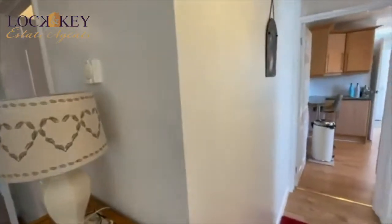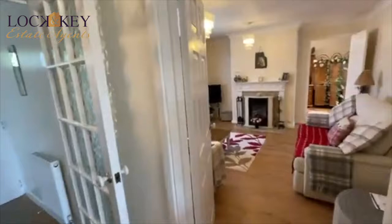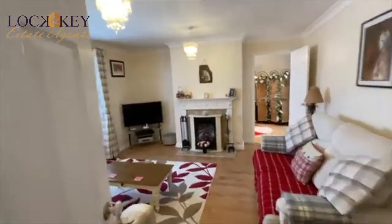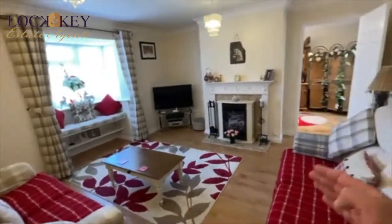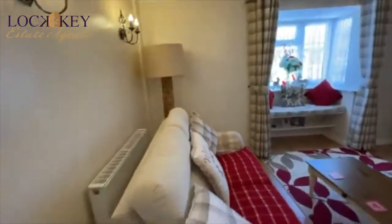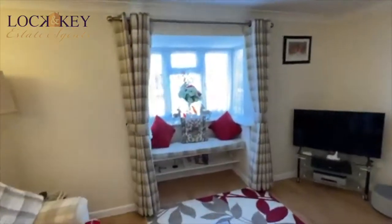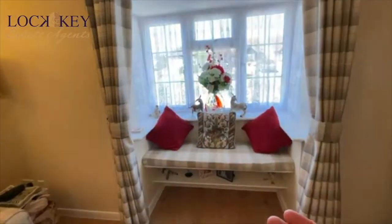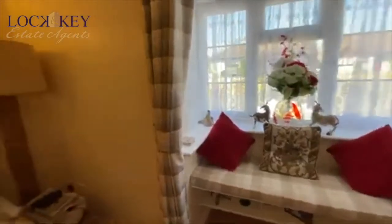Now, while we're here, we can either go this way or this way. So I'm actually going to take a reverse and go into the living room. I love the space. I love the size of this living room. As you can see, there's freestanding seating areas here. Lovely double bay. This is one of my favourite seats. Every time I come into this property, this is where I sit. This is Nigel's seat. I love the seat. I love the bay window at the front. It's just this cool seating area.